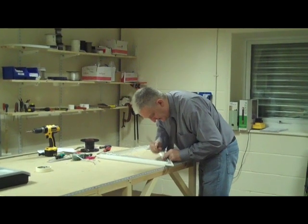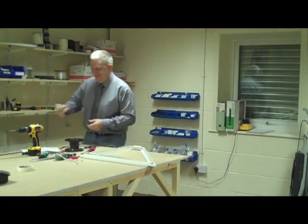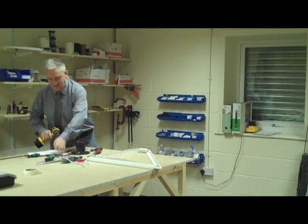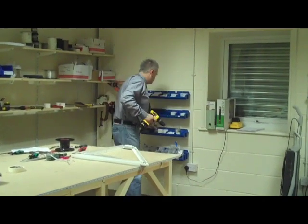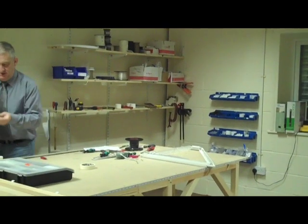Manufacturing skill and technology in the world can't make up for my dodgy eyes. So what now I'm going to do is just drill a hole to allow those strips to run through.